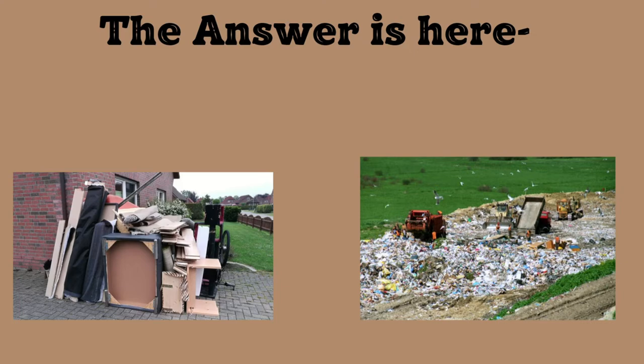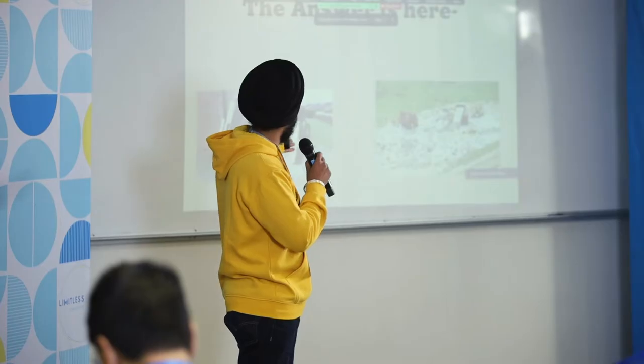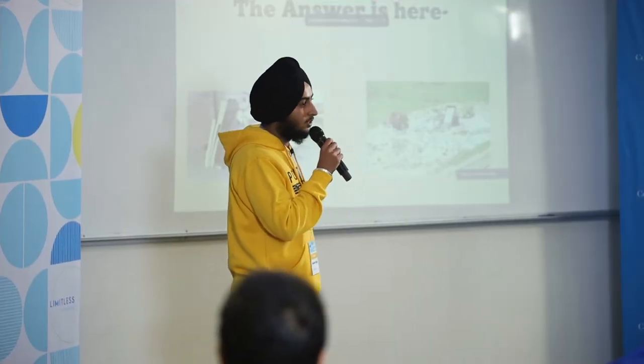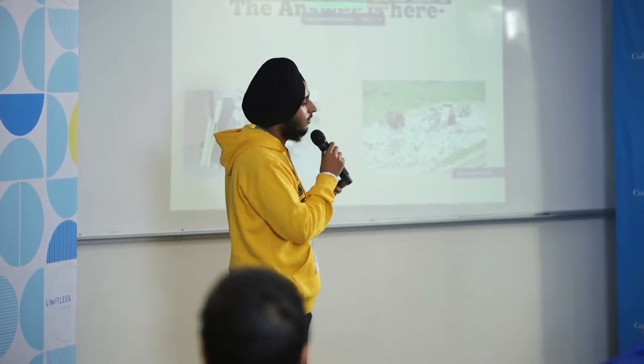Whatever you throw in the garbage cans, whatever the old stuff, just kept outside of your house. This image is from my neighborhood last week. This is unwanted stuff that she didn't need. She just kept it outside her home. And this is totally illegal in British Columbia. But most people do these things to save their valuable time and money. But I would ask you all, is this the right solution? According to me, no. So this is what happens to your old stuff.